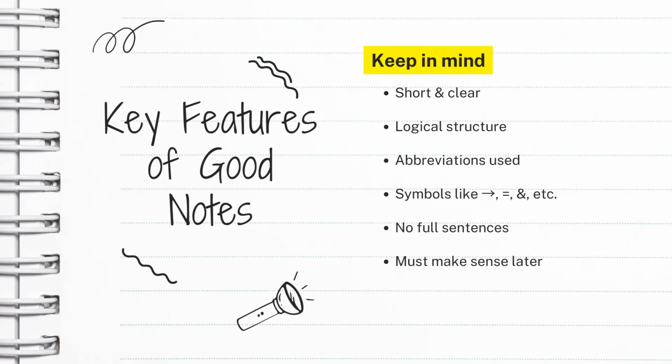After logical structure, try to use abbreviated formats, that is the short form or the contracted forms of the words and phrases. Use some symbols like arrow mark, equal sign, etc. The most important thing that you need to focus on is, after completing the note, make sure to go through the notes fully and ask yourself whether it is making sense or not.